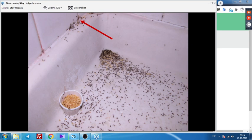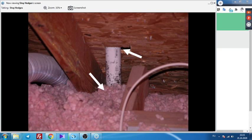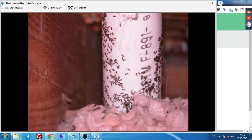And when I got up into the attic, there's the opening. I looked over to the right. This is the vent stack for that shower and the plumbing in that bathroom. Look at all the odorous house ants on there. They were all through the insulation here, all the way back. This is a lot of odorous house ants. So they were nesting in the wall, in the insulation, around the insulation, and going out onto the roof area, the gutters, et cetera, foraging for food.